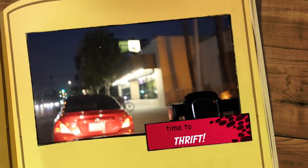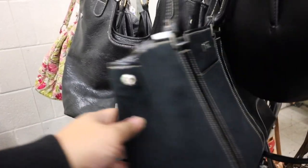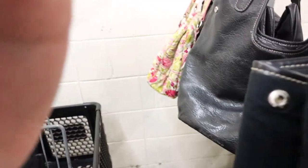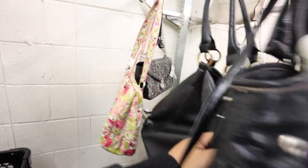All right, we're at the post office just in time. All right, we just got here. Princess parking right in the front. Looking through the bags. Everything's pretty picked through though.